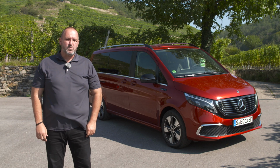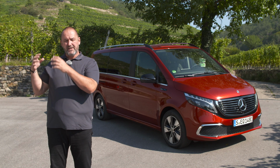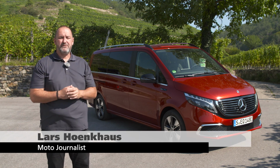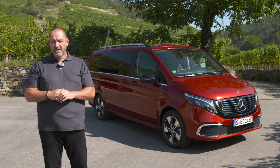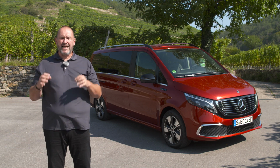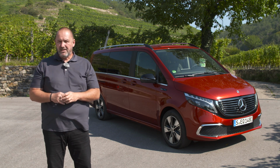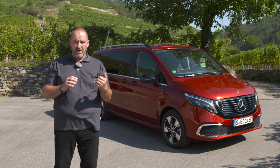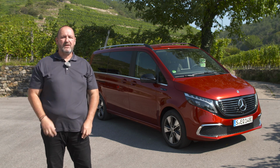The Mercedes V-Class is one of the most luxurious people movers you will find in the market. Some people buy it for business use, some for private purposes, and you find it as a camper van called Marco Polo as well. Now Mercedes goes the next step and electrifies that car, and the name is EQV. What that car delivers regarding range, recharging, luxurious drive and comfort, let's find out now.